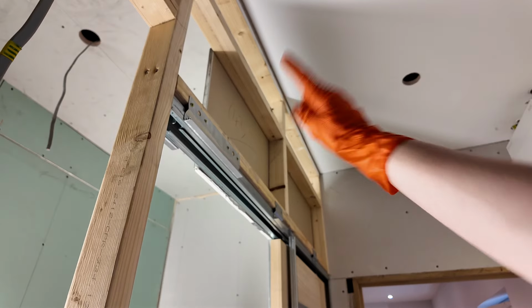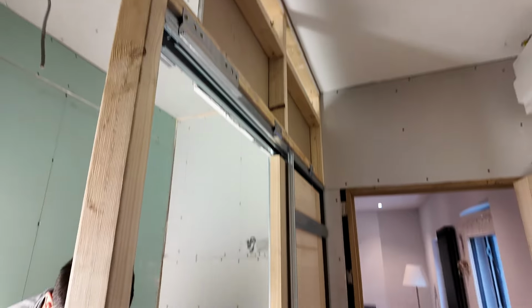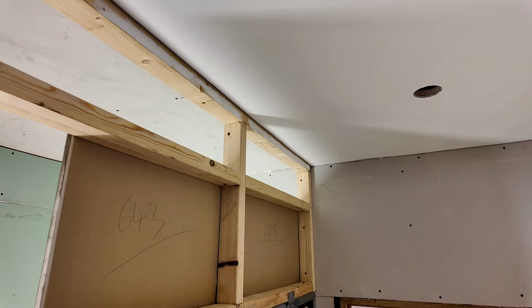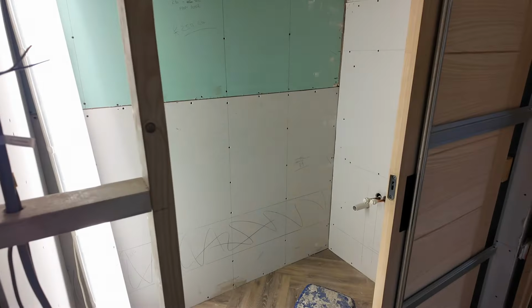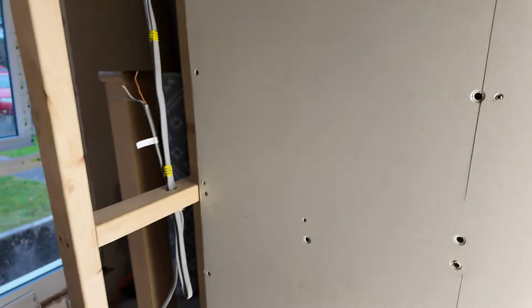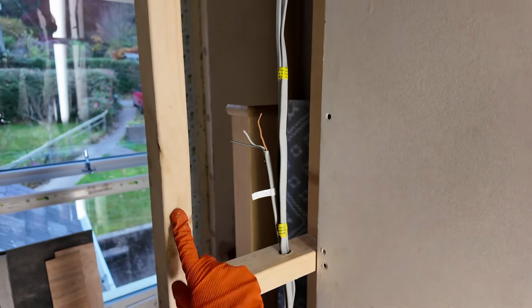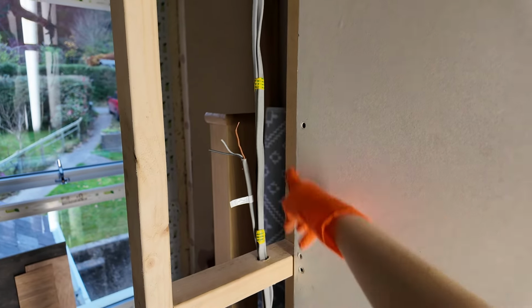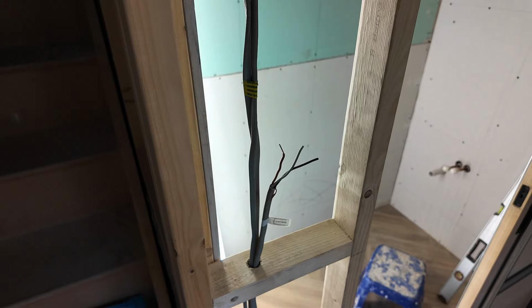These noggins are now fitted and Lloyd has fixed the plasterboard onto them, so now he's just got to cut a small sliver of plasterboard to go at the top there. We don't have anything to fix the plasterboard to from this side. On this side obviously we'll fix into there, but there's nothing here, so I've just cut some more noggins to go two up here, two down there. How many should I put in each one? Two in each one, top and bottom.